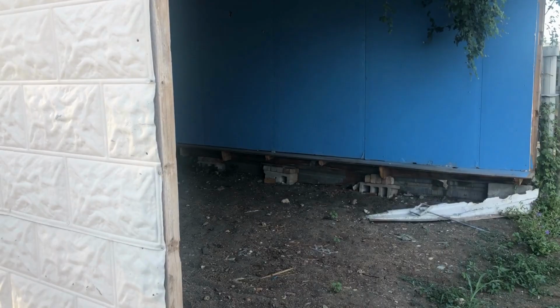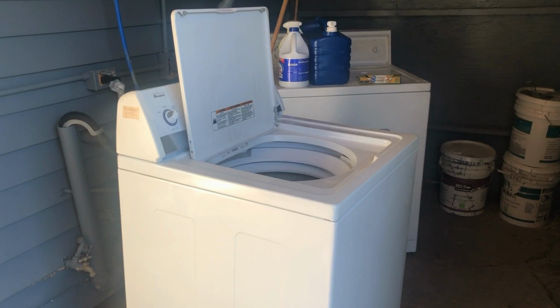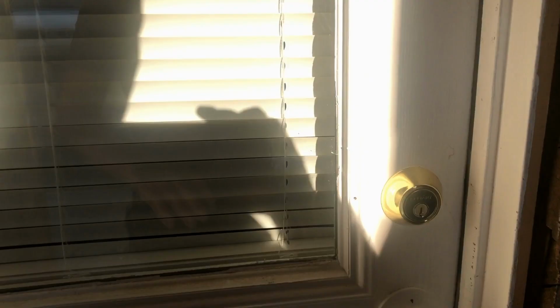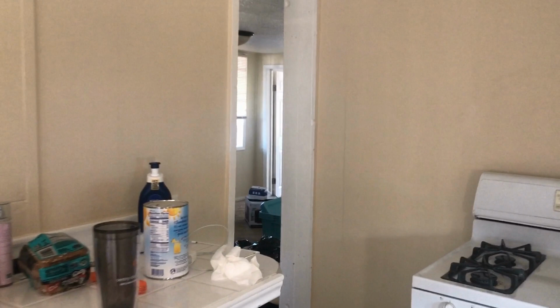This thing's a crappy building we got. Got a washer and dryer. We're just trying to fix things up here. It's got 3 bedrooms. We're moving everything from the trailer inside.